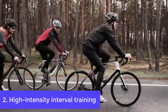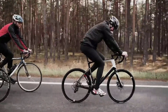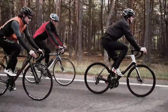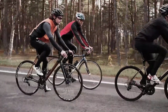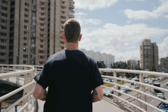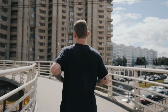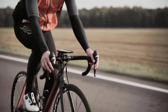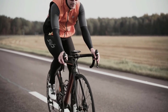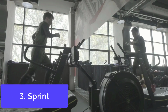2. High-intensity interval training. HIIT is a type of cardio workout that consists of brief bursts of high-intensity activity followed by rest intervals, or low-intensity activity. Studies have demonstrated that HIIT can raise men's testosterone levels. Select an activity like cycling, running, or jumping rope and alternate brief bursts of all-out effort with rest or low-intensity exercise to practice HIIT.